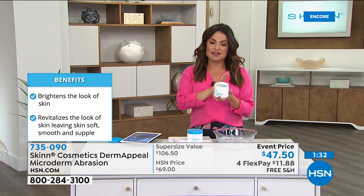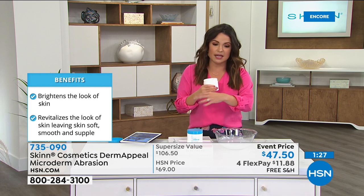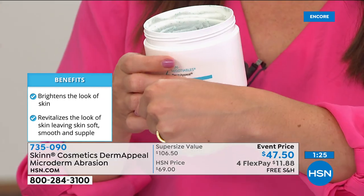I mean, this is the ultimate multitasker, and it is so invigorating. Your skin, it's like new skin. I mean, my skin feels amazing on my hand right now.